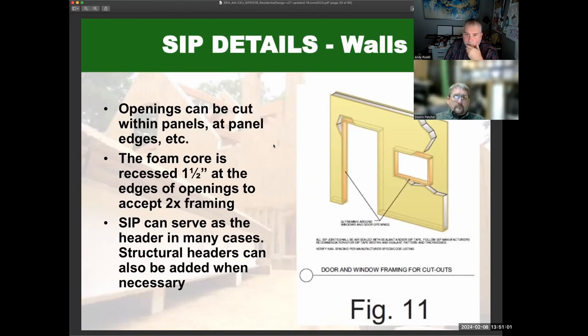SIP details at the walls for openings. The nice thing about the jumbo panels, the 8-foot panels, is you can cut out smaller openings in there without the requirement of any kind of headers or frame around the windows. You could just cut into the panel and put your wood bucks in there to anchor your windows, so you don't have a big header over cross and bearing studs to carry that.